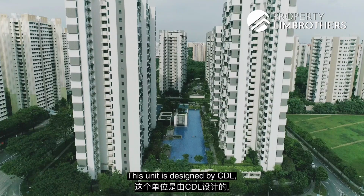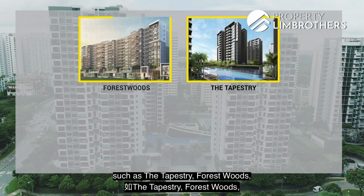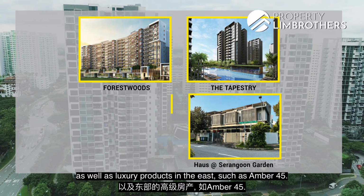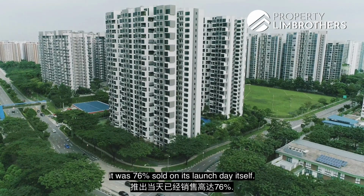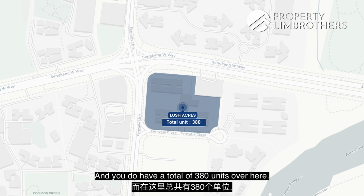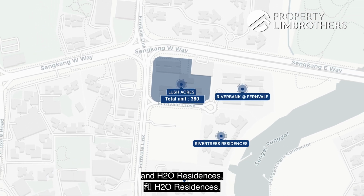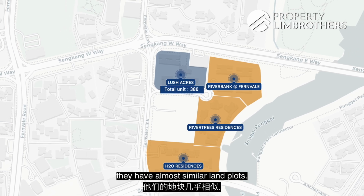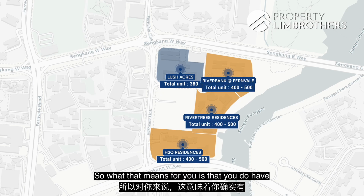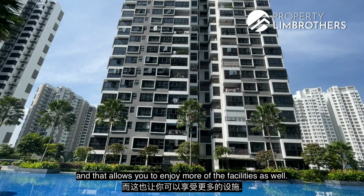This unit is designed by CDL, very renowned developers that have designed past projects such as the Tapestry, Forest Woods, as well as some landed property homes such as House at Serangoon, as well as luxury products in the east such as Amber 45. When Lush Acres was first launched, it was 76% sold on its launch day itself, and you do have a total of 380 units over here. Looking at the surrounding projects such as Riverbank, River Tree Residences and H2O Residences, they are having almost similar land plots, and the unit distributions on these projects range from 400 to about 500 units. So what that means for you is a slightly lower density population over here, and that allows you to enjoy more of the facilities as well.